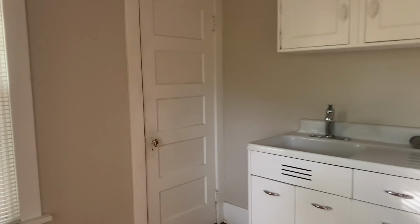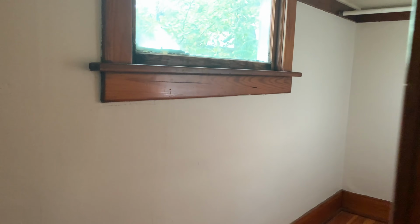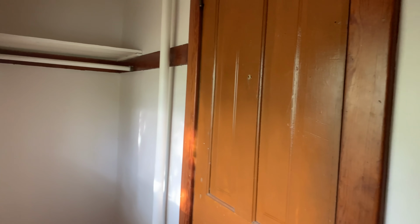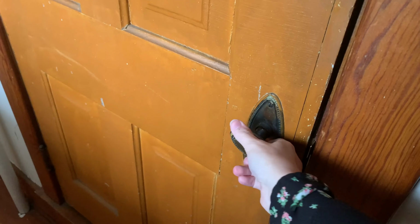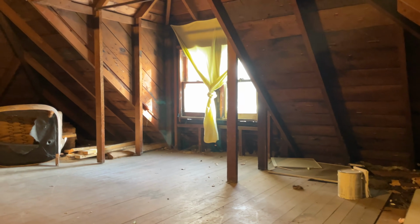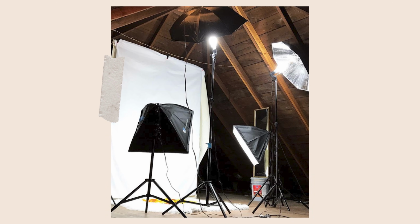But wait, there's this little secret closet in the back, which leads into kind of like storage space. And oh, there's another door which goes to the attic. It's definitely a little bit creepy up here, but when I lived here before, I actually used this as like a photo studio, and it worked out perfect for that.